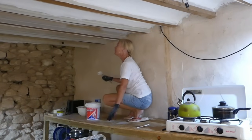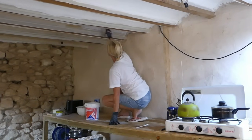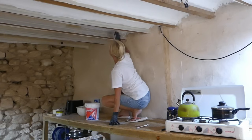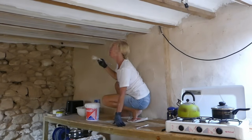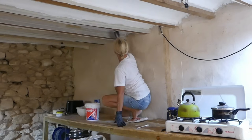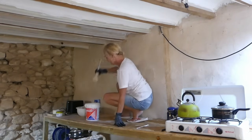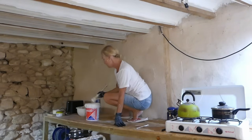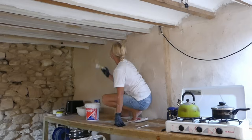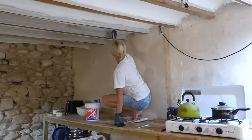I'm in my usual position, carry on with this, definitely get this finished in the next couple of days. And then we can move on to the bar area now. Andy's patched all that up for me. It's looking good. There are a few patches that perhaps need to go over, but I don't think it's going to need another coat all over the place, which is good news.